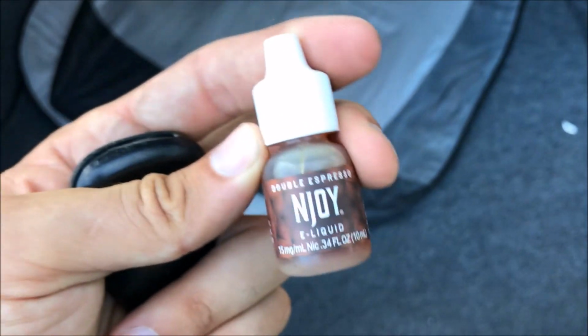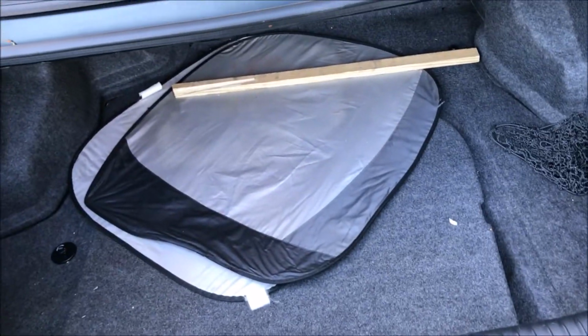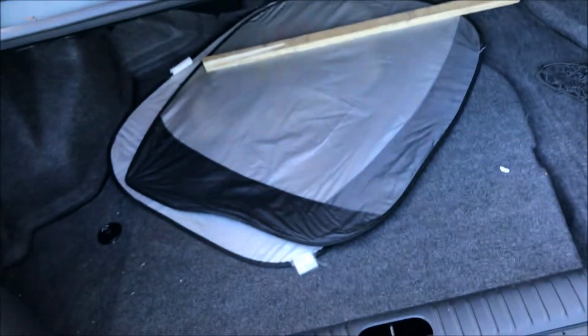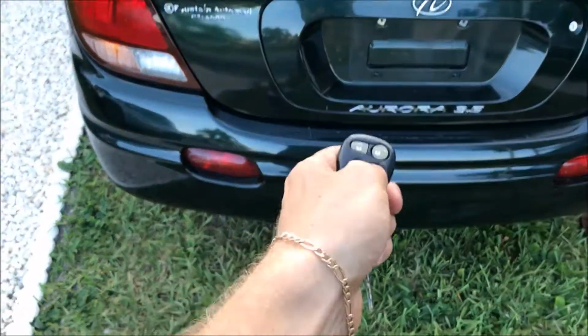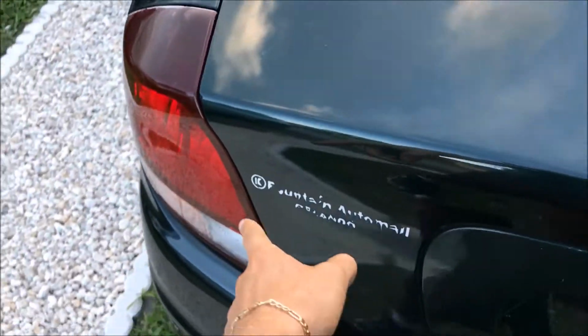Even came with some vape juice here. Double espresso. Enjoy. How fucking disgusting does that sound? Just checking the trunk. I guess that's the hood prop. So one of those, just like the DeVille. I think this is the dead key. The other one's got a battery, but I gotta get this fucking dealer sticker off here. I hate these.